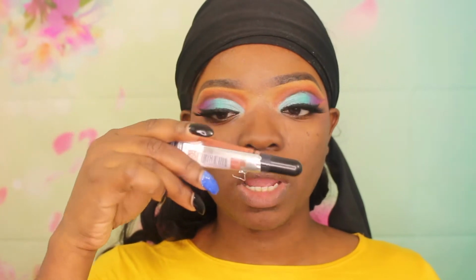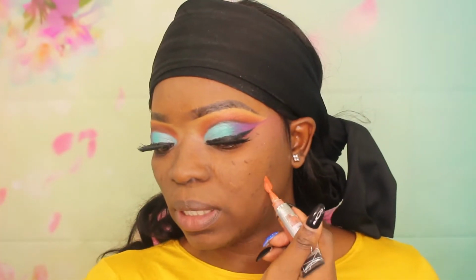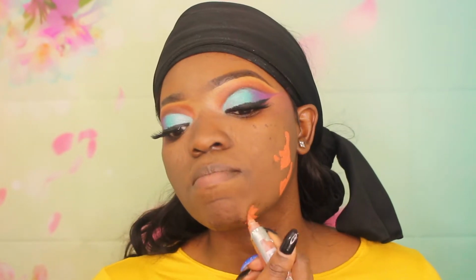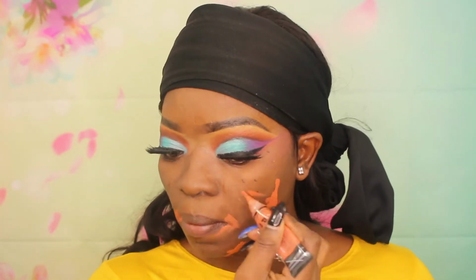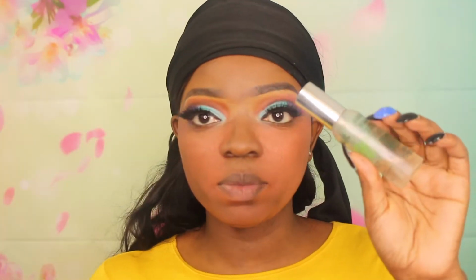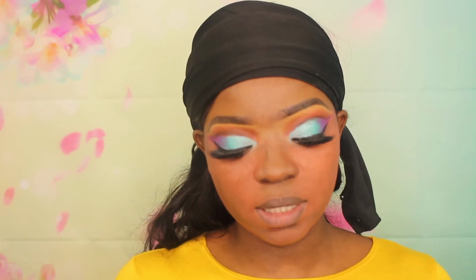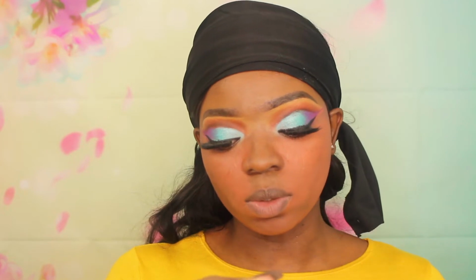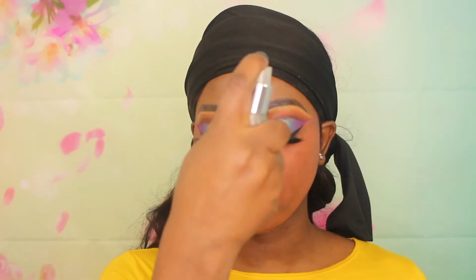Alright, next, I'm going to apply my LA Girl Pro Concealer on the places where I have dark spots. Next, I'm going to take this Caudalie Paris. I believe that's the name. This is for a smoothing, glowing complexion. So I'm going to apply a little bit of that over my face.